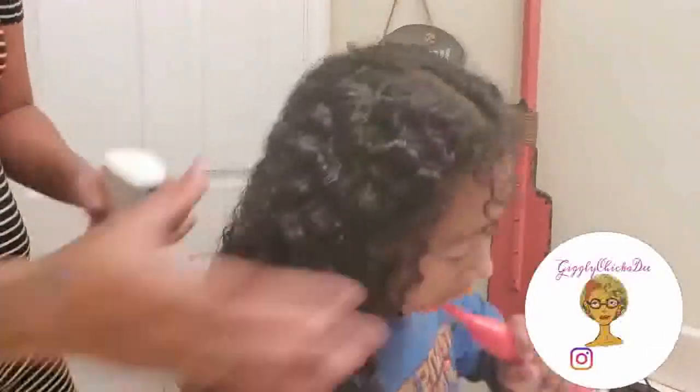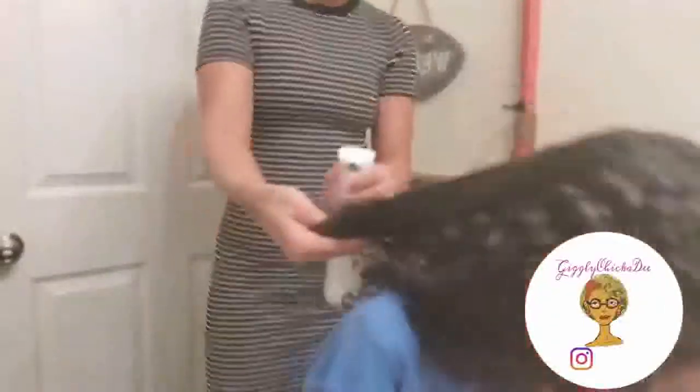Usually when he's doing this in the morning, he's brushing his teeth. Look how you're brushing your teeth. I made it go fast, so it looks like you're brushing your teeth super fast.